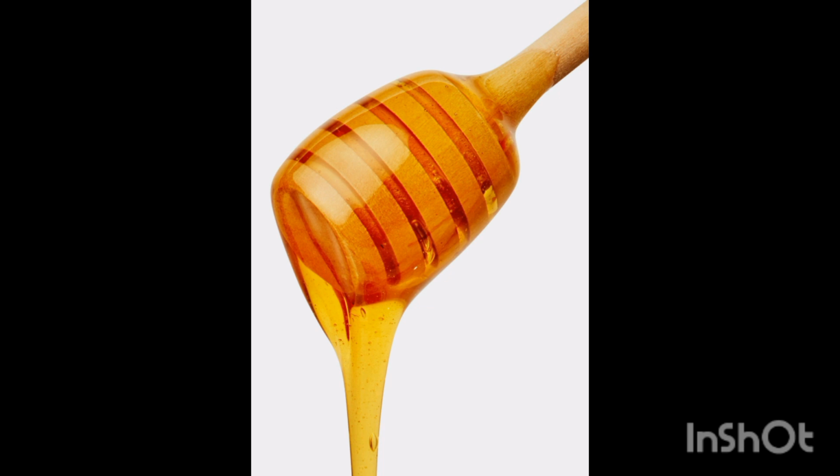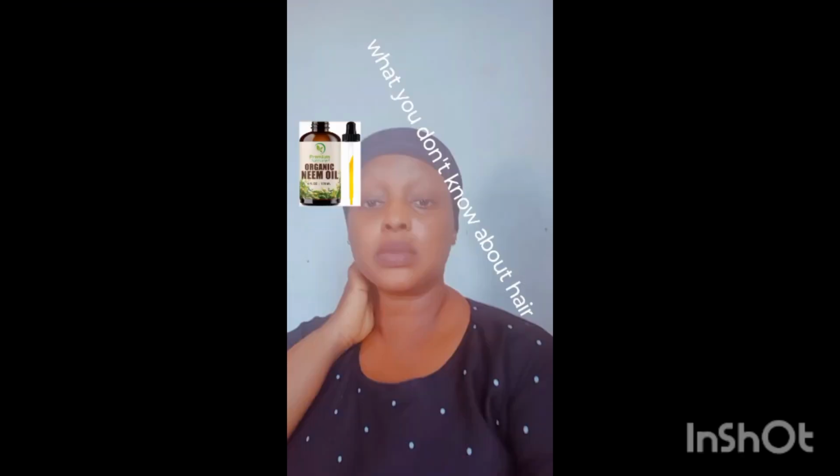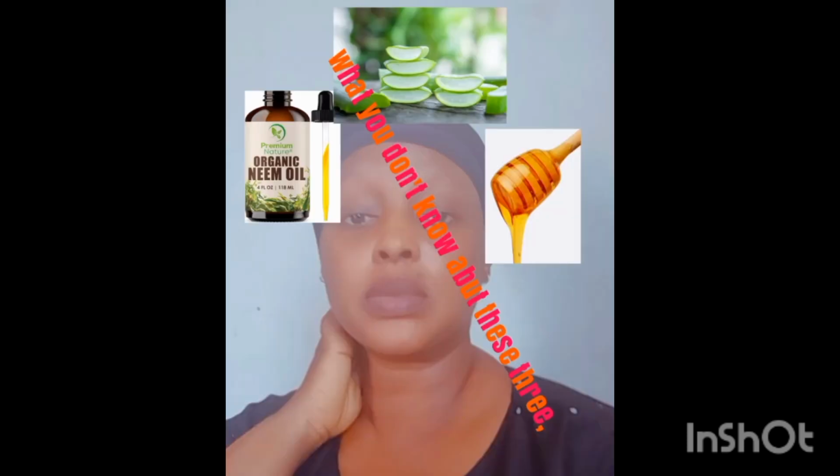What about aloe vera? Aloe vera promotes healthy hair growth. It has so many properties. It effectively breaks down dead skin cells on the scalp that may clog hair follicles, which can be blocked with excess sebum or dead skin. So when you use aloe vera properly on your hair and you use it consistently, I tell you friends, it will work wonders. So guys, join me as I take you through how I do this.